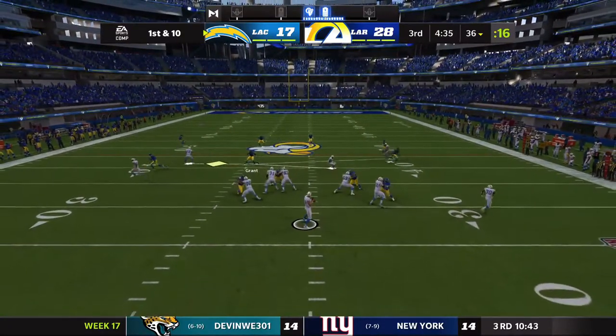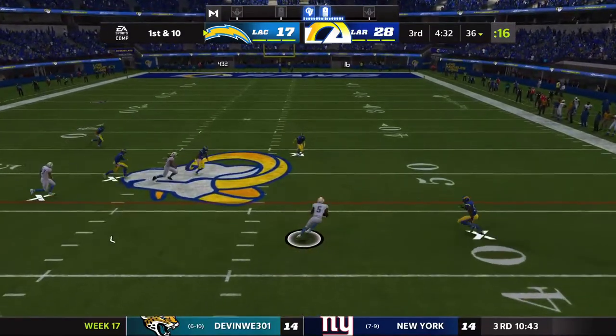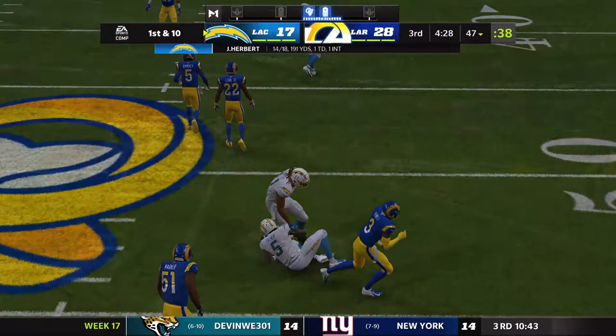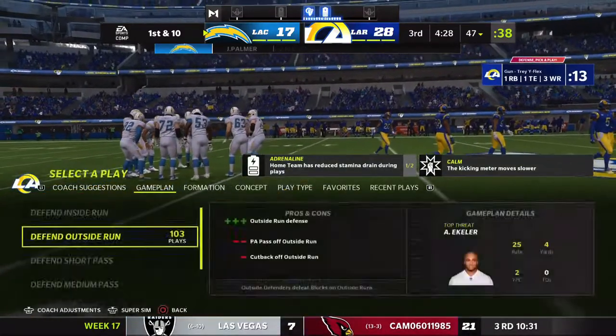Here's Herbert. And that one complete to his receiver, Palmer. And able to get this one across the 45 before he's brought down.